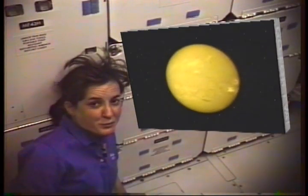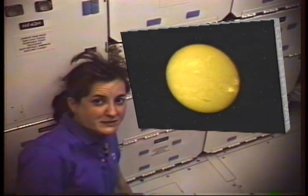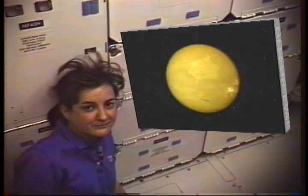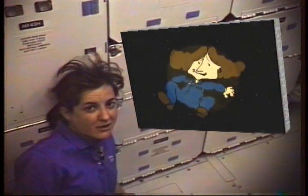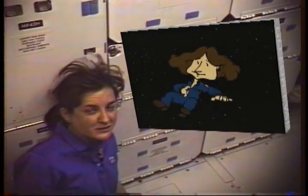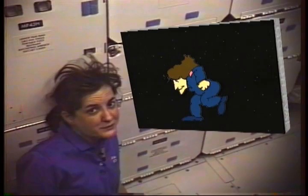The sun poses another problem for spacewalkers because in space there's nothing to protect us from its harmful ultraviolet radiation. The radiation from the sun also affects the temperature in space. In direct sunlight, the temperature can soar to over 120 degrees Celsius, more than hot enough to boil water back on Earth. But when we get away from the sun's rays, the temperature can drop to minus 100 degrees Celsius, far colder than Antarctica in the dead of winter. Space debris is also a problem.